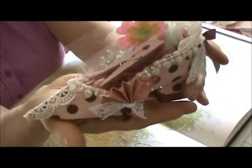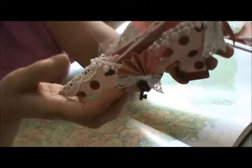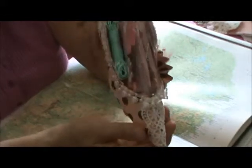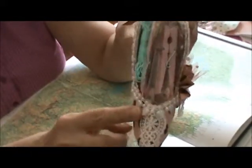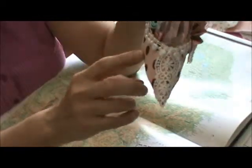Now, this just trumps mine. It's so gorgeous, I can't believe it. Look at this little block heel. I don't know where she got the pattern for this, but it's so cute. So she's got trim, of course, up around the shoe. Love the paper she chose. It's got some bling, sparkle in it.